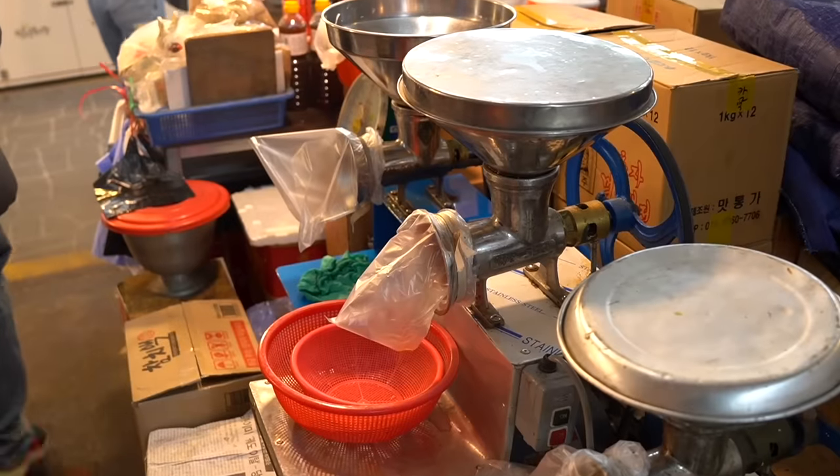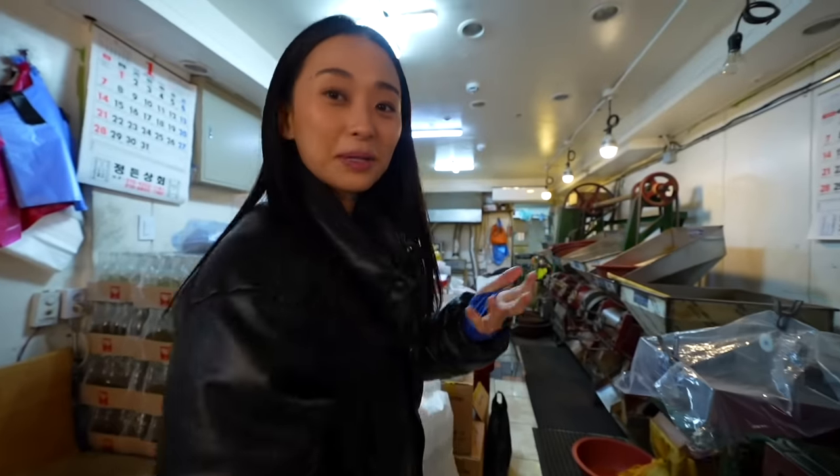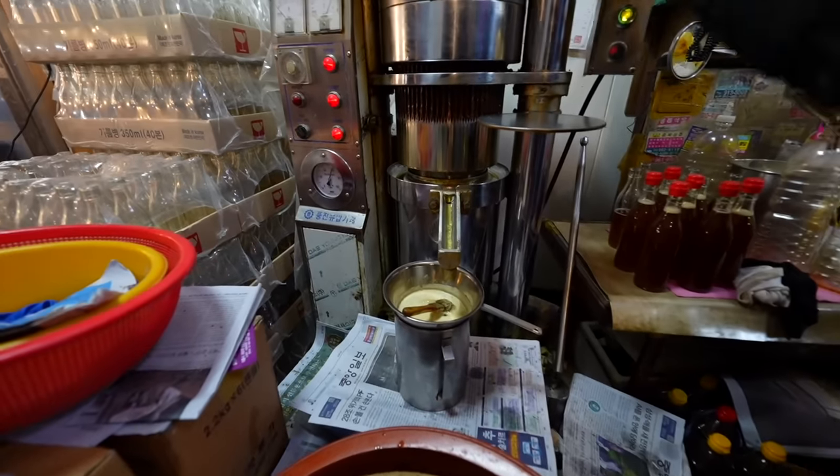They're making freshly pressed sesame oil, which is super cool to see. It kind of smells like a coffee roastery almost. Wow.